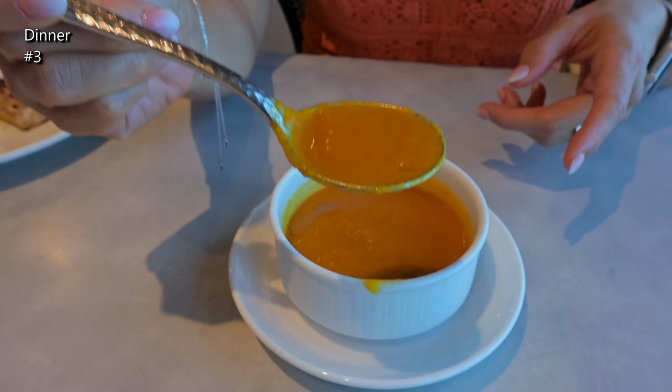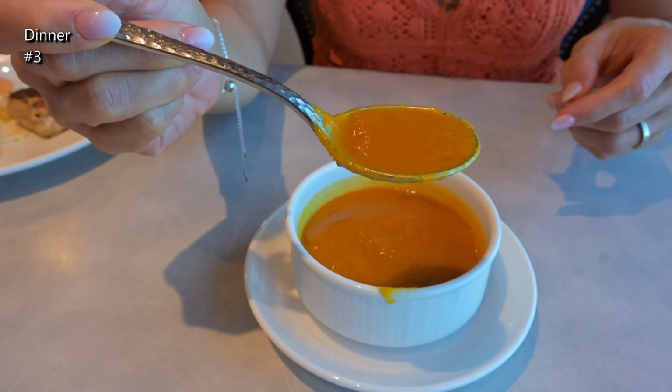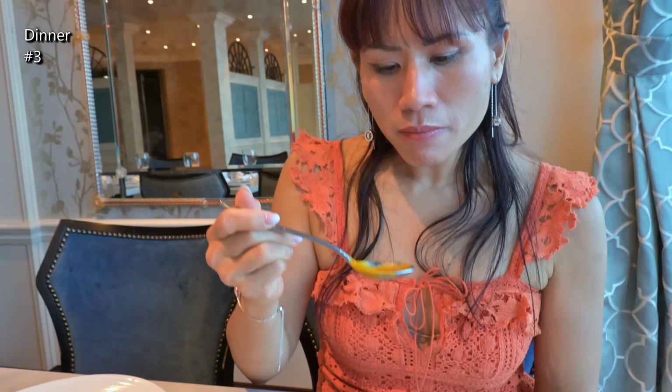West Indian pumpkin soup. This is on the vegan menu. It's good. Definitely some spice. And then it's good.